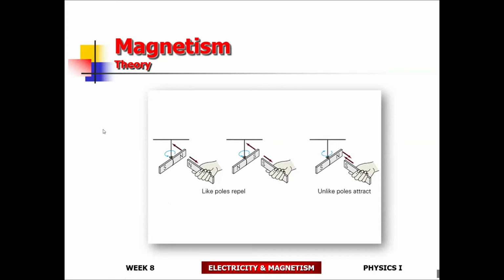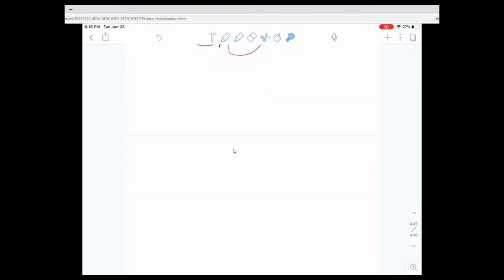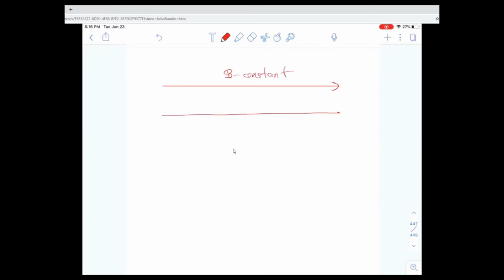Held on, like poles will attract each other. And that's it. So the next question is, how do charges behave inside a magnetic field? What do they do? The physicists decided to conduct a bunch of experiments trying to figure out what happens to charges. So they set up a magnetic field, and that's exactly what we'll do. The magnetic field is pointing from left to right, a constant magnetic field. And then we will just drop charges into this field.